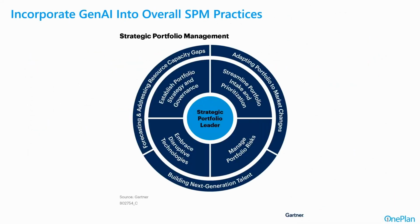Now, incorporating generative AI into overall SPM practices is not about changing the practices themselves, it's about making them better. For example, we can leverage AI to help streamline portfolio intake and prioritization. In building next generation talent, we can adapt to AI by making sure the people who work within our organization are skilled at leveraging it to our advantage and theirs, making us more efficient and effective. And in embracing disruptive technologies, if there was ever a disruptive technology being quickly embraced, it's AI. Much of our portfolio may be AI related in the coming months and years, as we find ways to optimize the benefits.